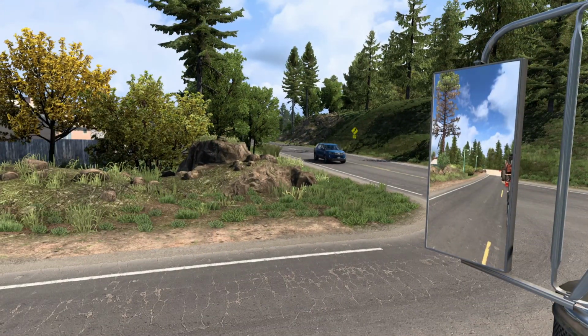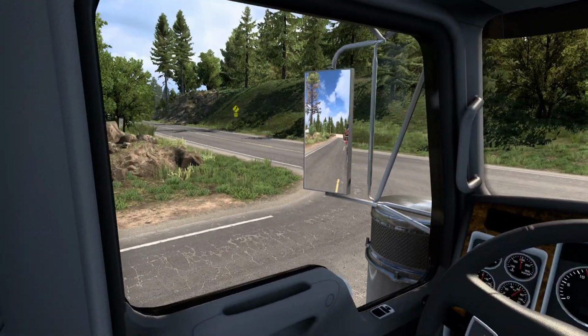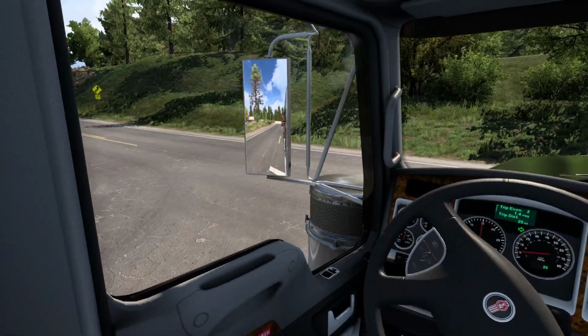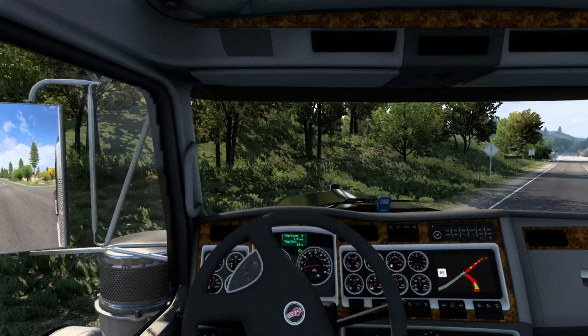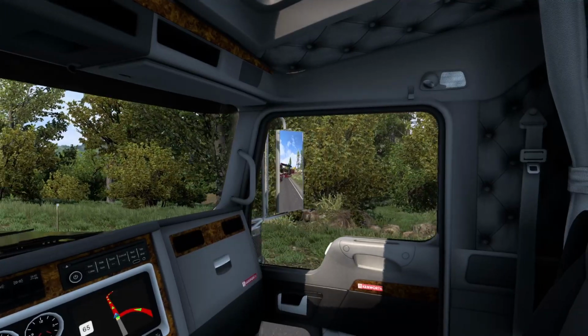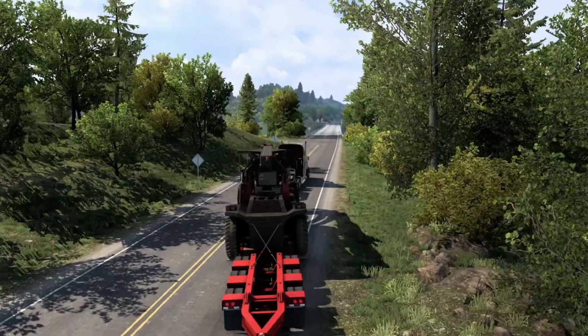Looks like we're probably okay. I have to really kind of rev her up here, because whenever we're stopped on some form of grade, this thing takes, even from first gear, a little bit of work to get going. I really cut that corner because I forgot that I have this massive load on my trailer.